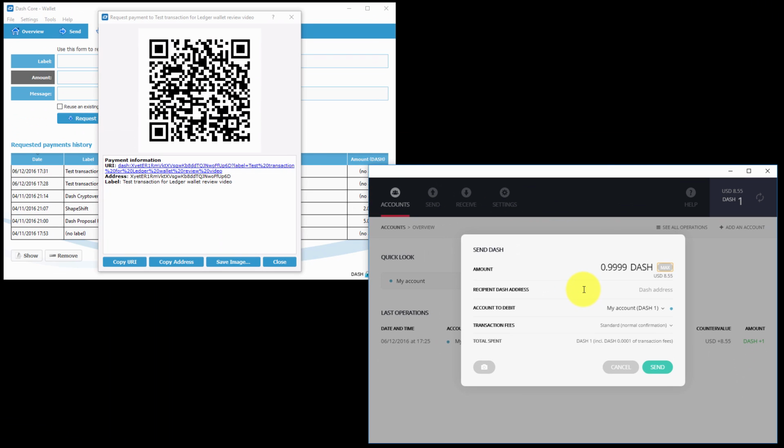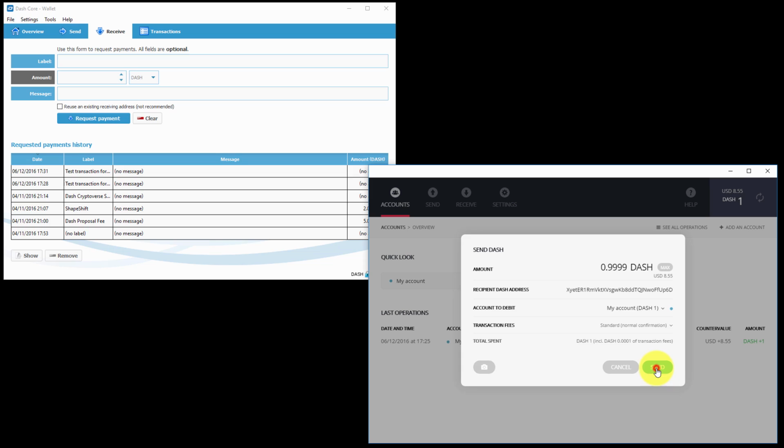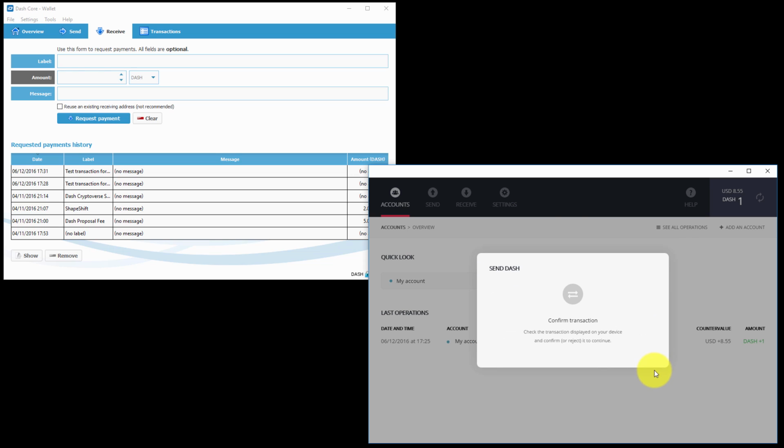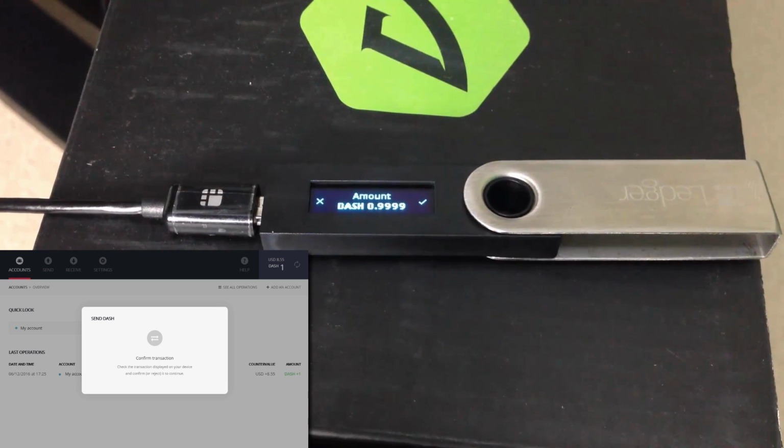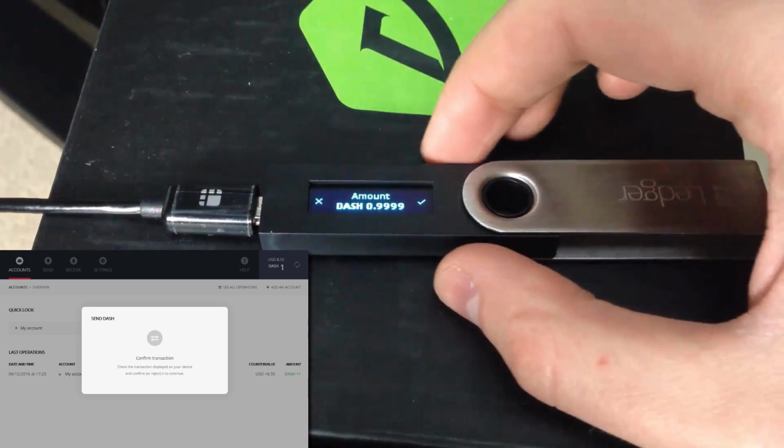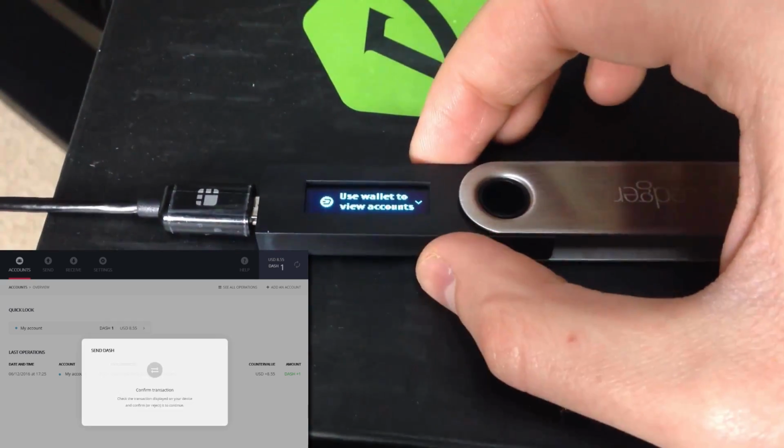Now, before the software would allow this transaction to be broadcast, I had to go to the hardware wallet, check the transaction details that were displayed on the little screen, and then click the button to confirm. The device displays the amount of Dash being sent, the address that the funds were being sent to, and the transaction fee. One press of the button on the right, and the transaction was broadcast.